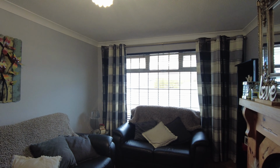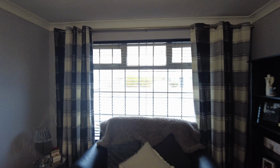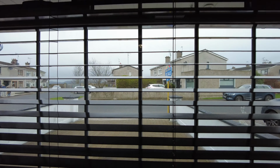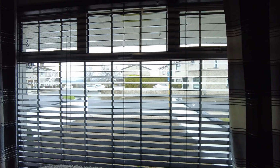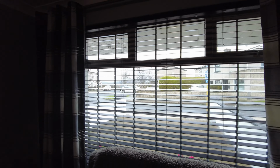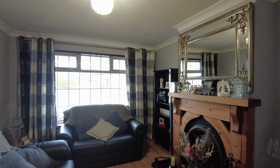I should also point out, because of the layout of the development, you're looking out, can you see this? You're looking out onto the side of another property. So there isn't another property looking back in at you. And then the other thing is that it's a bit overcast today, but straight directly across and beyond those cars is actually a lovely view of the mountains. Weather permitting, as they say.